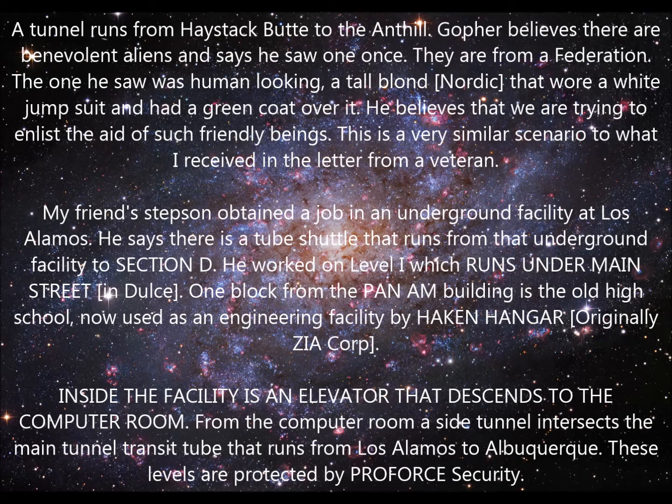Gopher believes there are benevolent aliens and says he saw one once. They are from a federation. The one he saw was human-looking, a tall blonde Nordic that wore a white jumpsuit and had a green coat over it. He believes that we are trying to enlist the aid of such friendly beings. This is a very similar scenario to what I received in the letter from a veteran.